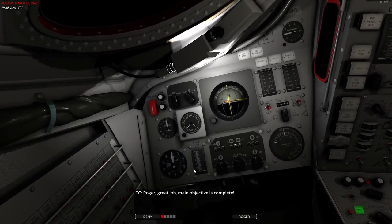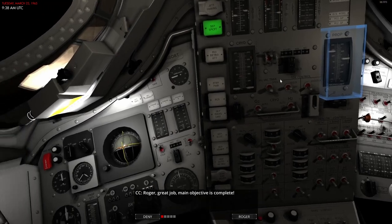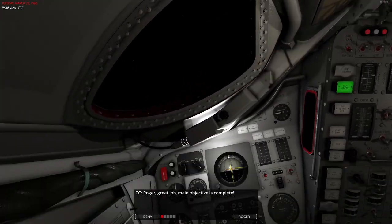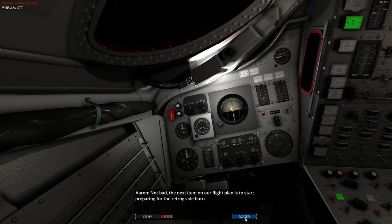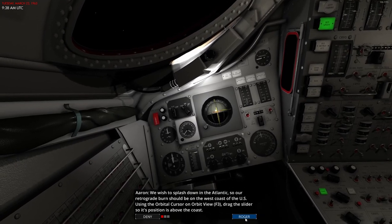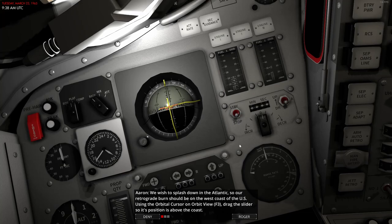How much fuel do we have left? Let's see, the fuel. We didn't use hardly any of it. We could do so much more up here. You don't gotta send me home yet. Roger that. Not bad. The next item on our flight plan is to start preparing for the retrograde burn. Oh, also, we can stop this.